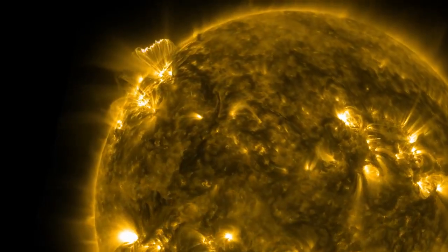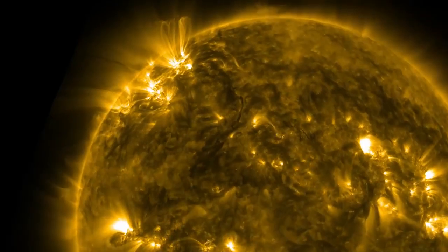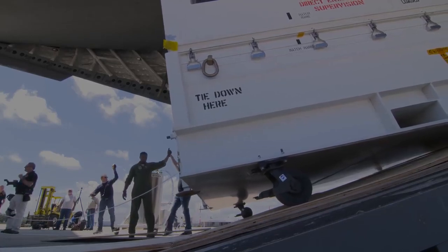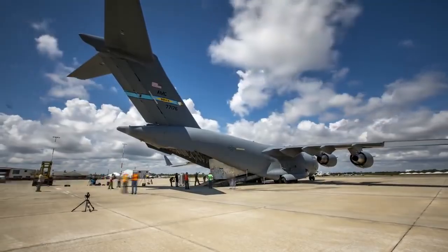Why is the sun's corona hotter than the surface of the sun? Why is there a solar wind? Why does this atmosphere, this corona, become so energized that it can move away from the sun at supersonic speeds and bathe all of the planets?